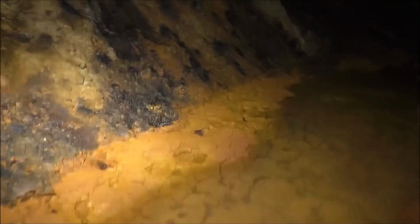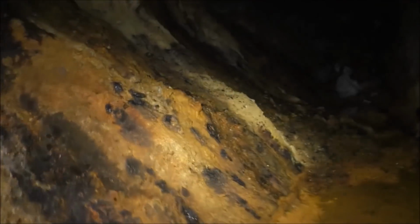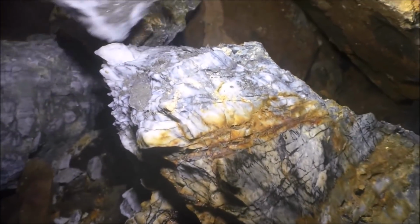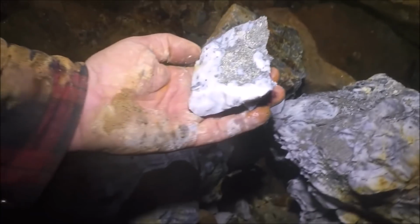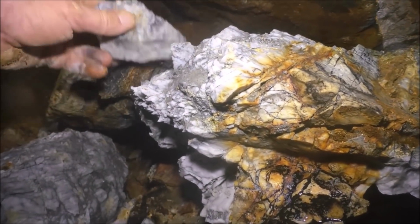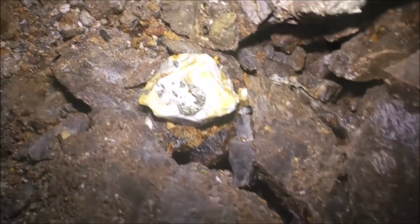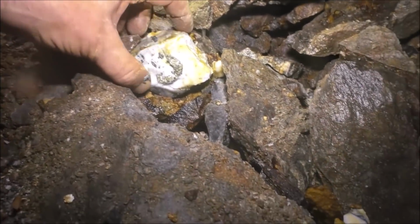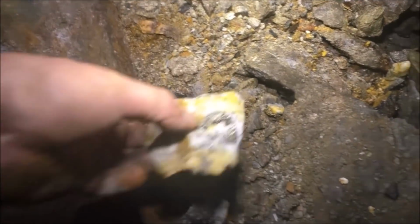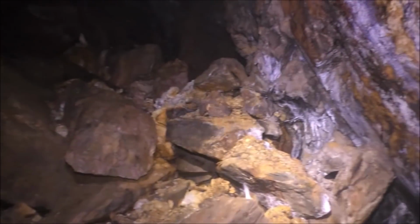Okay, but we're going to go along here as far as we can first. And then we'll be down. Wow. Look at all the pyrites in there. Isn't that pretty awesome, eh? Really crumbly too. Really crumbly everywhere. There's another nice piece there too. Which one do I like better? This one or that one?